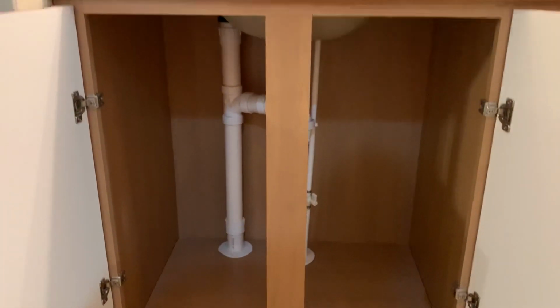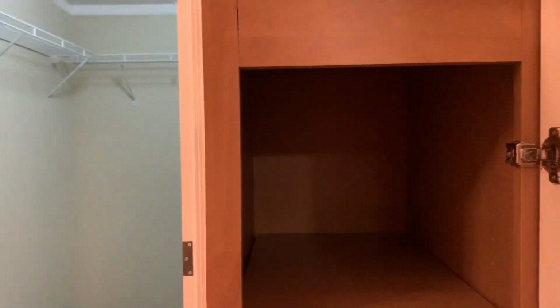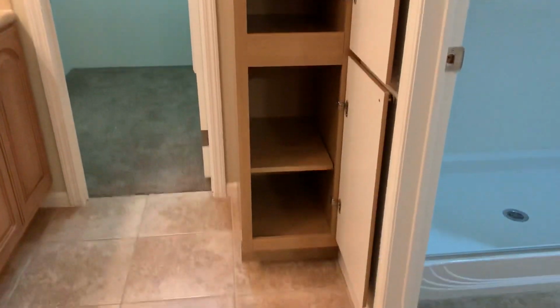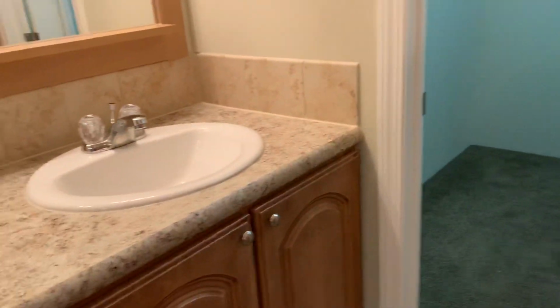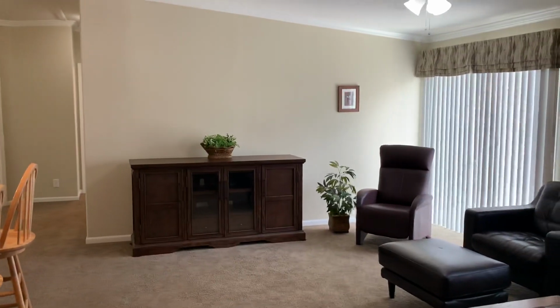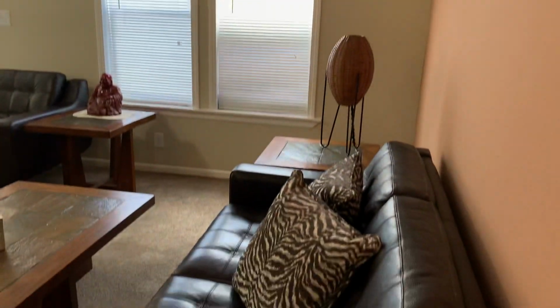Let's look at the cabinet space in here. Well, there's a lot of cabinet space as well. And you got 3 additional cabinets right here. They go from almost the ceiling to the floor. There we go. And let's take one last look at the master. The ceiling is vaulted, comes with a ceiling fan, lights, and there are smoke detectors in here. Carpet in the master. Heading out of the master, we are back into the living room. Straight ahead is the sliding glass door, which leads as your rear exit. Window treatments come with the home, and all the furniture you see as well.